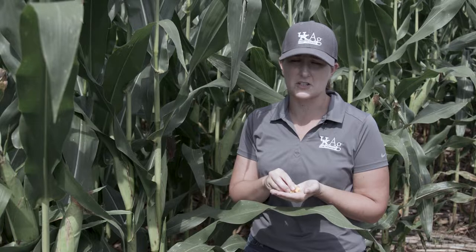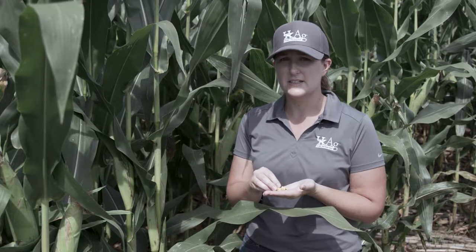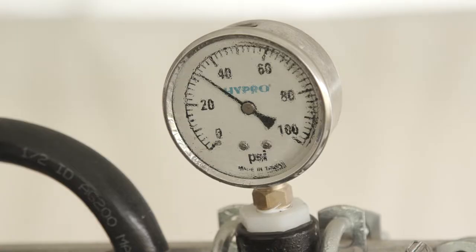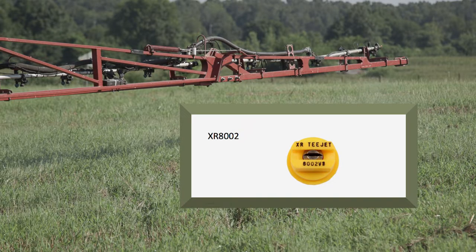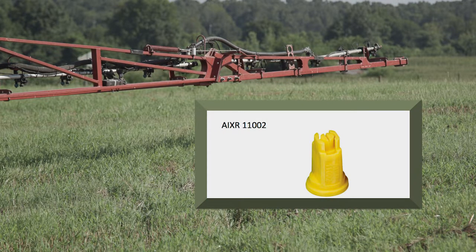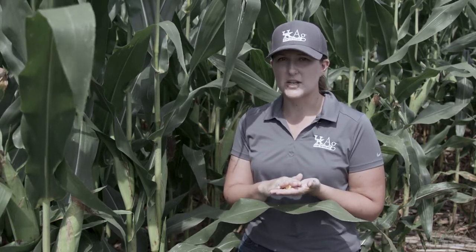Now there are lots of nozzles that are used that can give you a high fine to medium droplet, and it's just making sure that when we select those nozzle types that we're using the right pressure to create the right droplet size. And some examples of that would be the Turbo T-Jet nozzle and also the very commonly used AIXR nozzles that are used in herbicide applications. Now these are nozzles that are rated as excellent for fungicide applications, but you have to use the right pressure to make sure that you're getting that high fine to medium droplet size that again penetrates the canopy and provides good coverage.